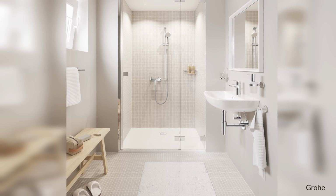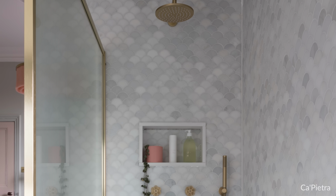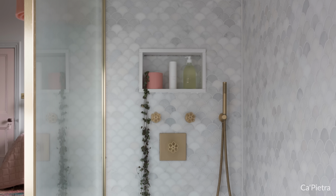Secondly, if you're planning a low profile shower tray or a wet room shower, think about how water will spray. Enclosed showers with doors are the best way to contain water, but if you prefer an open design, a rainfall shower head that sprays straight down could be your best bet rather than using an angled shower head that sprays water towards you and the shower opening.